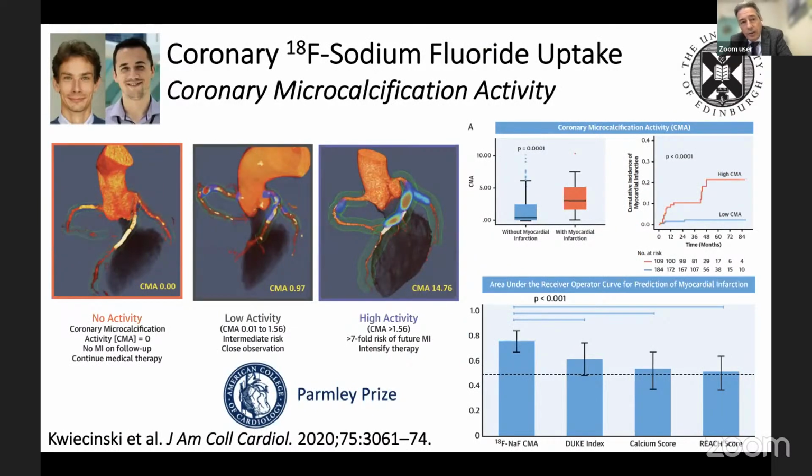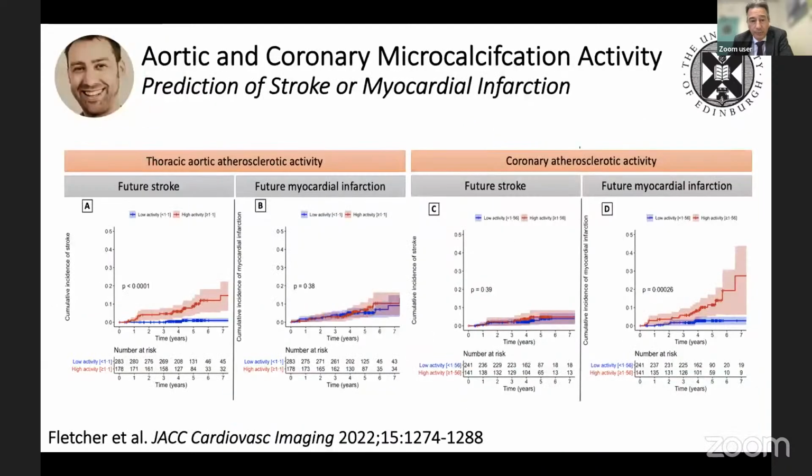Jacek Kwiecinski and Evangelos Tzolos, who did their PhDs with myself and Mark, have looked at this, and they've gone through all the patients that over the years have been done in Edinburgh and in Cedars. So around 300 patients. And we looked at the coronary microcalcification activity in our cohorts and looked at their outcome. And those that went on to have a myocardial infarction had a much higher CMA value. And indeed, when you compared it to other scores that are around to risk stratify them, actually the sodium fluoride CMA was a much higher discriminator of problems going forward.